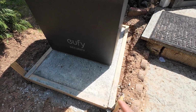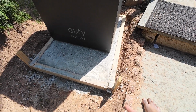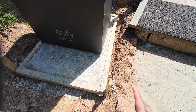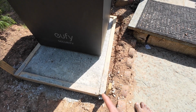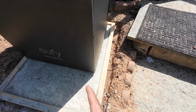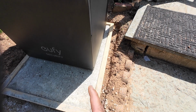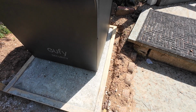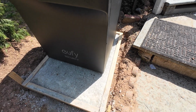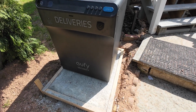I did this myself. I went ahead and excavated about 2 inches of dirt under, poured the cement, added the frames, let the cement dry, and I was really lucky because I installed the anchors directly into the concrete pad. So when the concrete dried, the anchors were already there, so no drilling into the concrete after the fact. That's a smart idea, so I encourage anyone who's doing this to use that tactic.